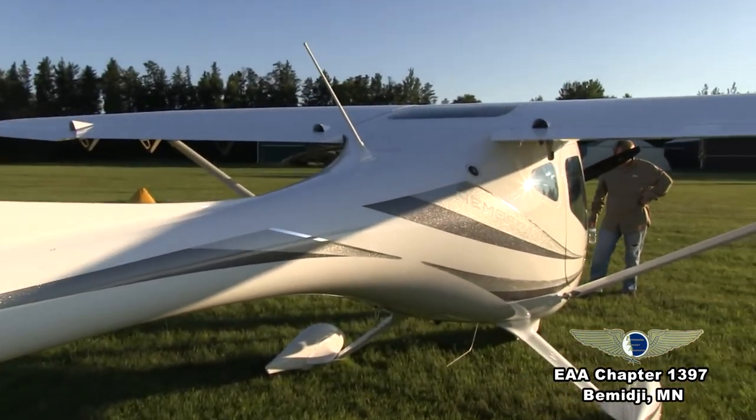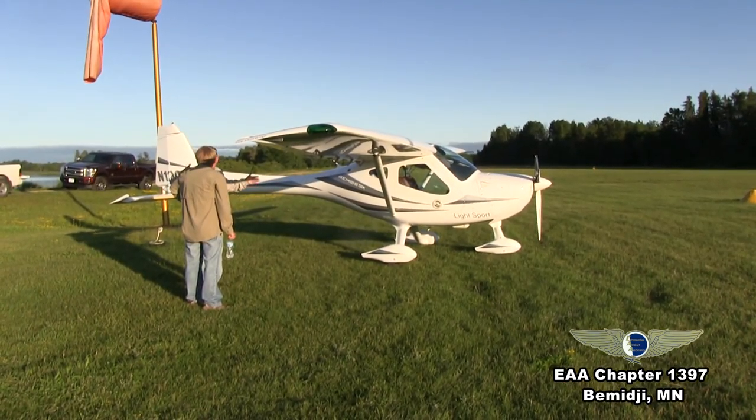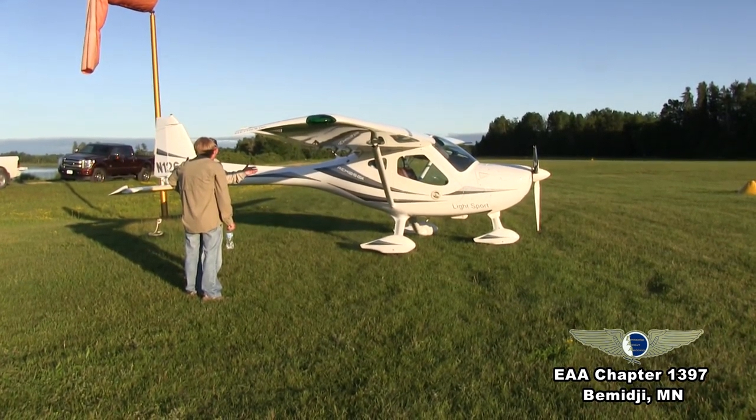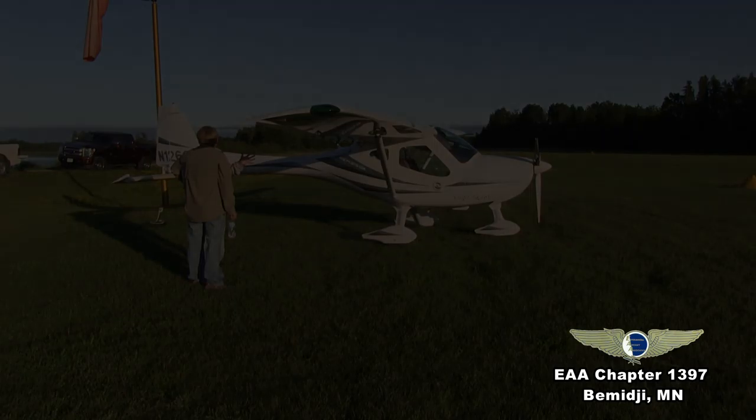It's all glass. They're like 8 feet wide when they're folded, so on an enclosed trailer, you've got like an inch, right? Yep. Well, this folds up and it's about 6 feet wide, so you've got some room.